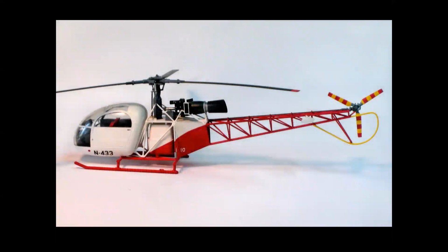So this is a model of the Alouette 2 that I bought in Paris on a trip in 1998. I stumbled into a little airplane store with a dear friend, and we just spent hours in there looking at all the cool stuff. But hanging on a rack was a plastic bag filled with white plastic parts and two clear halves for the cabin.